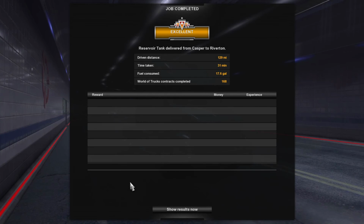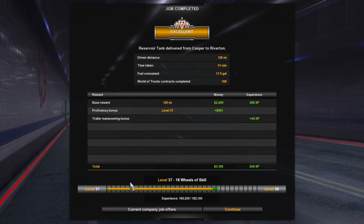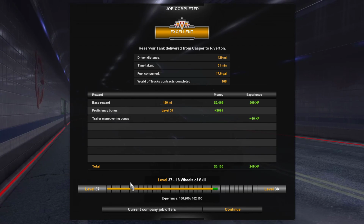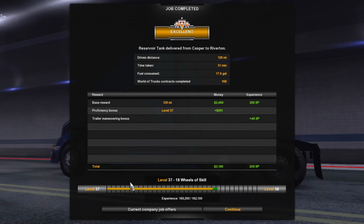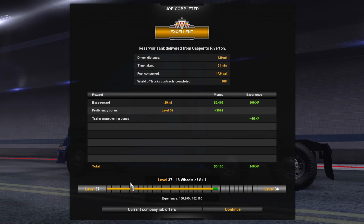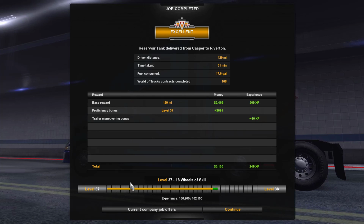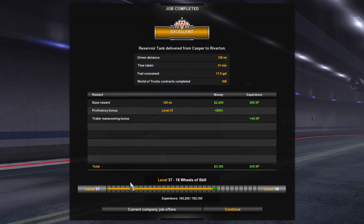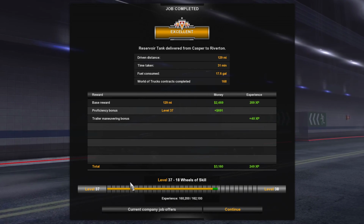All right, job complete. Excellent. Reservoir tank from Casper to Riverton, 129 miles, 31 minutes, 17.6 gallons of fuel. And our 168th World of Trucks contract completed. Got our base reward, proficiency bonus, and the trailer maneuvering bonus would be $3,160 and 249 experience points. There you have it. Another one under the belt.